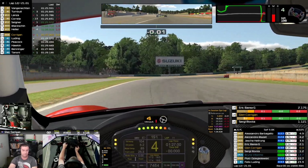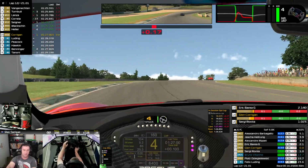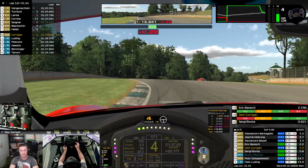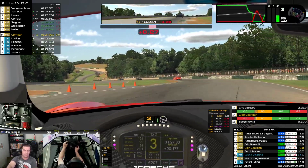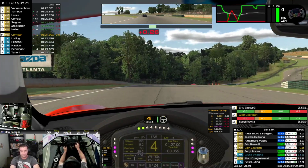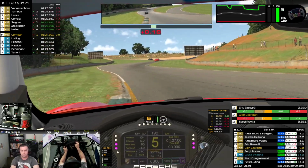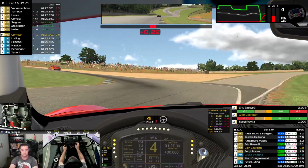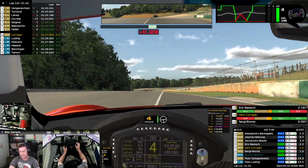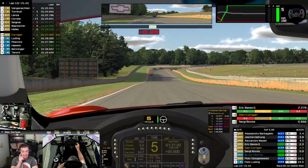Sector 1 is 0.6 off the pace. Sector 2 is 0.5 off the pace. Sector 3 is 0.32 off the pace. I'm happy with that, Jim. That's a bit better. Like 0.2 better than last lap.